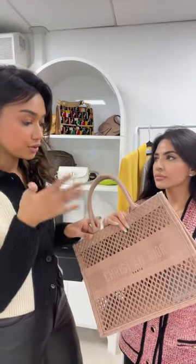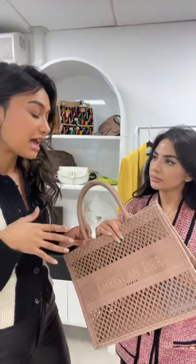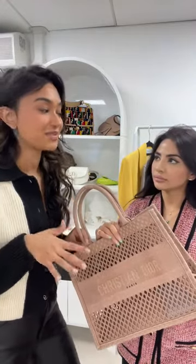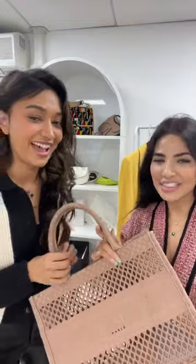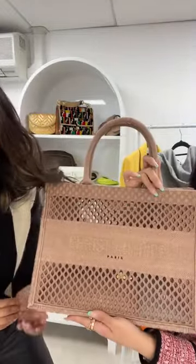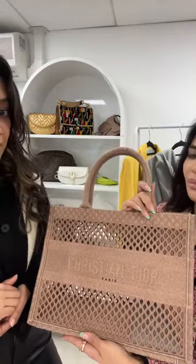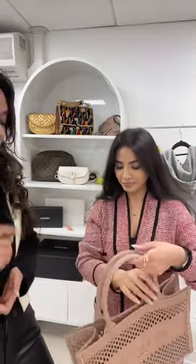Now, if you do want to cover the things inside, you can always get an insert. However, if you're going on holiday, there's no need for that. It's just part of the look, isn't it? Of course. And that is now up, guys. It is priced at £1,864, which is $2,227 USD. Brand new, comes with dust bag, comes with authenticity card.